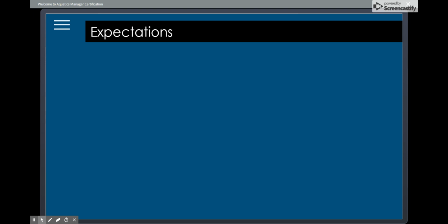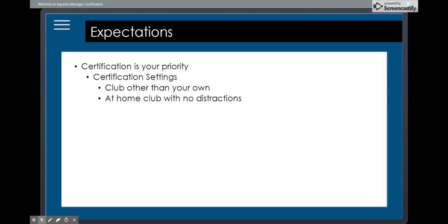I will now set the expectations for certification. During certification, your priority is certification. To help with this expectation, it is recommended that you complete certification in one of the following settings. At a club other than your own, work with your GM or regional manager to find a location. Or if you choose to complete certification at your home club, you make the necessary arrangements so you will not be distracted.